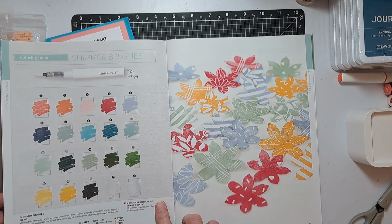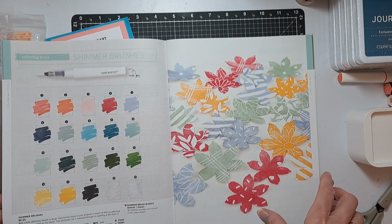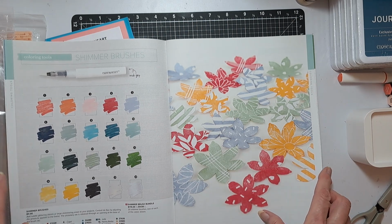And we have some new colors: Candy Apple, Rosy, Journey, and Jade. Those are the new colors.